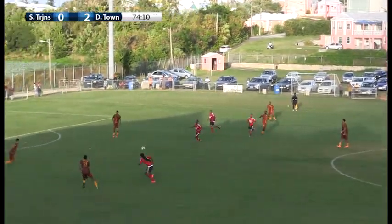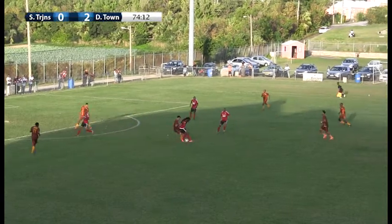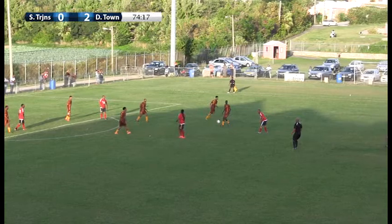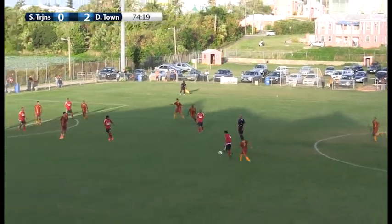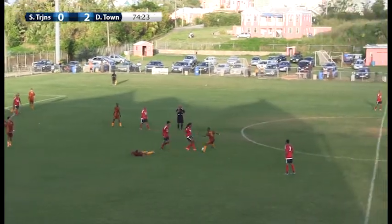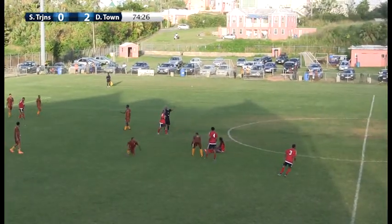And Dannytown's now looking to play the ball around, but they struggle again. The ball's given away by Jason. Pick up your head, and this could be trouble. You don't do that. Again, another stoppage.